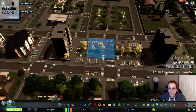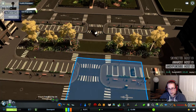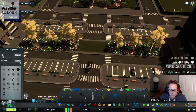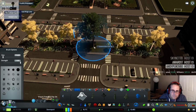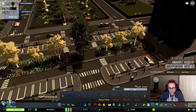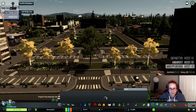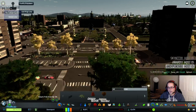Probably placed a couple extra there that I didn't need to, so what do we have in the middle here? Should we just leave the middle bit as concrete, or...? No, we blatantly need some kind of... I do like that tree. Let's have that tree. Then let's do this. Or just grass, you think? Yeah, you might have a point, actually. Okay, there we go.